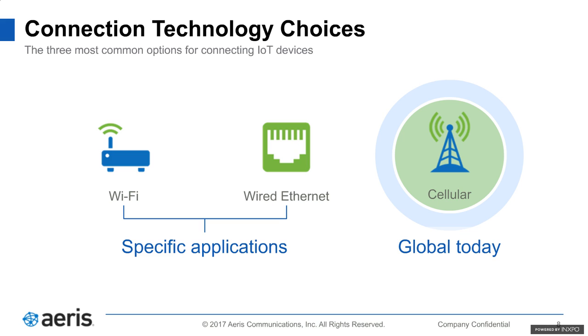Not every household here in the U.S. and certainly globally is set up with the infrastructure to support Wi-Fi or even wired Ethernet. So without knowing at the time of installation or setup, you may not know if there is actually an internet connection available at that site.